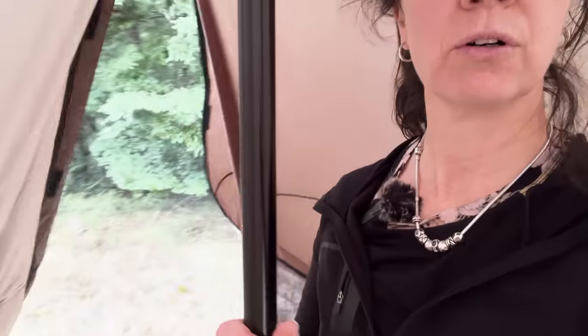So I can stand up inside the tent. Ooh, there's the wind. There's the wind coming, so we'll get a bit of a wind test. Yeah. So one thing I'm not really sure about is how well this tent's going to cope with the wind, because there's a lot of surface area. But we'll see.